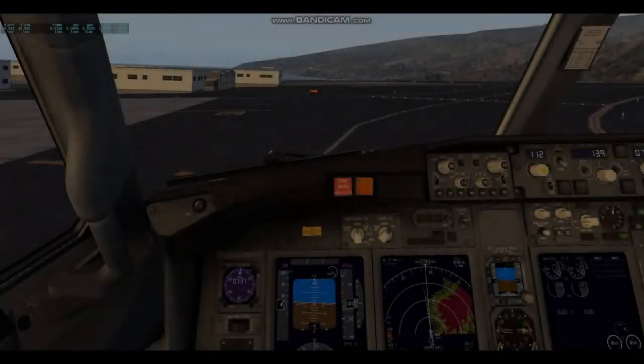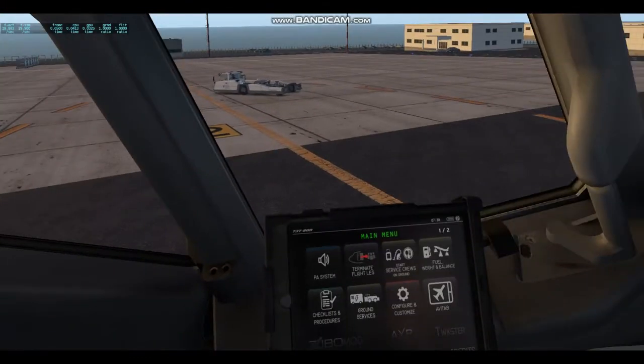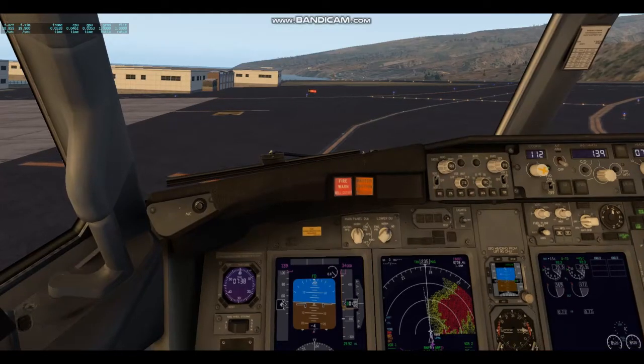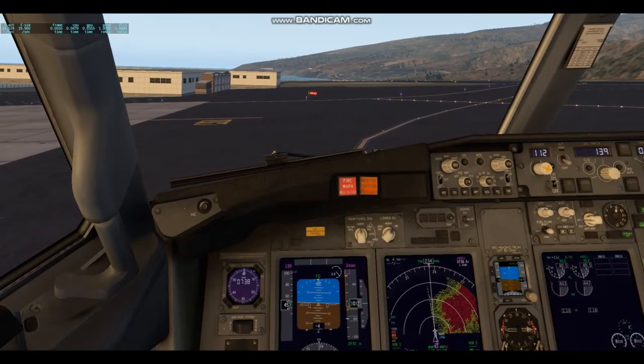Welcome back to the channel. Today we're going to be doing a flight from Madeira, LPMA, down to Tenerife in the south, GCTS. Just checking that's recording. The tug's just pushed us back, everything's already set up, and we're just going to release the parking brake and get going. This flight shouldn't be too long, I think it's about an hour to an hour and 20 minutes.